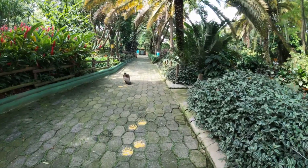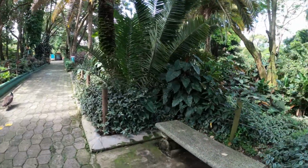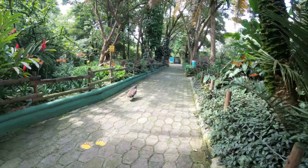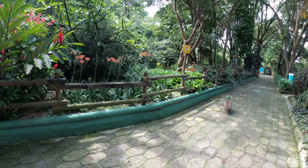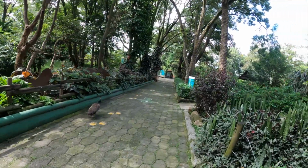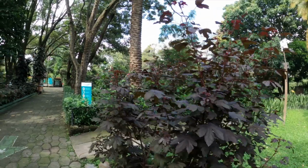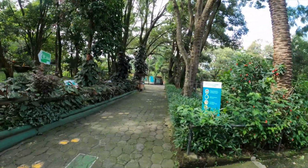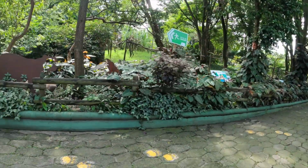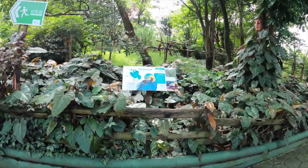The exhibit covers about 10 acres, so it's not a big zoo in comparison. I mean, I lived in Washington, D.C. for like 20 years, and the zoo there is 163 acres. And another comparison, the San Diego Zoo, which is probably one of the premier zoos in the world, covers over 1,800 acres. So this is a very small zoo.